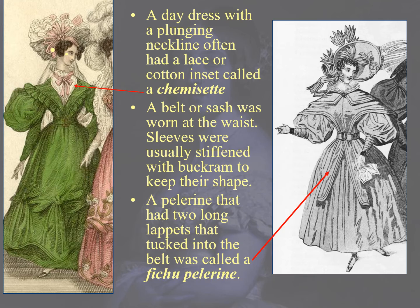A day dress with a plunging neckline cannot be had, so we put a lace or cotton inset here, a chemisette, taken from the French. Then you have a belt or sash at the waist. Almost always, I won't say always, but almost always, you'll see this sash worn at the waist. You usually see the sleeves stiffened with buckram so they can keep that shape. We'll talk a little bit more about that later.